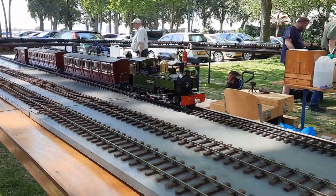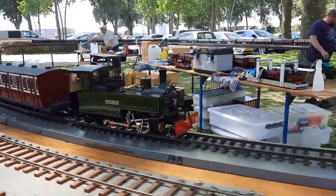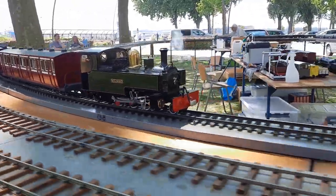Named in honour of one of my grandfathers, Reginald, who served almost all his life in Crewe Works, building locomotives in the boiler shop.